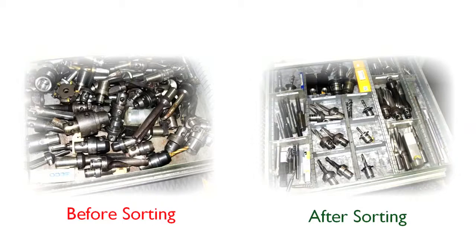In fact, after a small amount of sorting and straightening and a few other improvements, this particular work area was able to reduce the time it took to set up a machine by 38%.